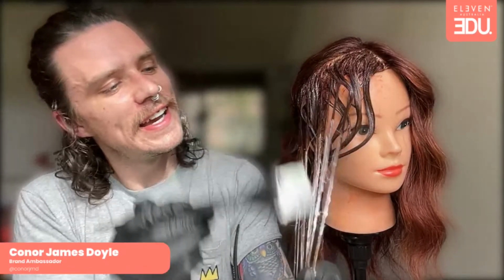I'm going to take those sections that we left out, starting from the bottom. Again, I'm blending backwards in a camera that is reversed, so forgive me if this doesn't look like the neatest application. But for the most part, I'm just trying to get the product onto the hair.